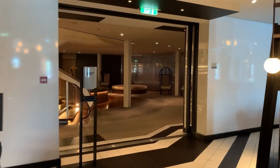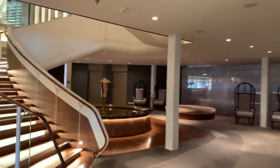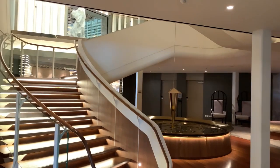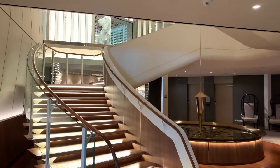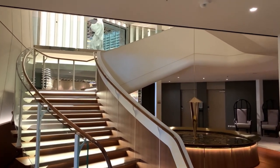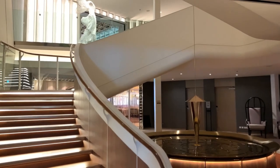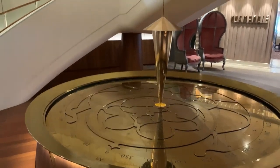And back out into the foyer area, there's a staircase that goes up to deck four. And deck four is where the other two main dining rooms are. We'll show you those when we're on deck four. Very pretty piece of art here in the center.